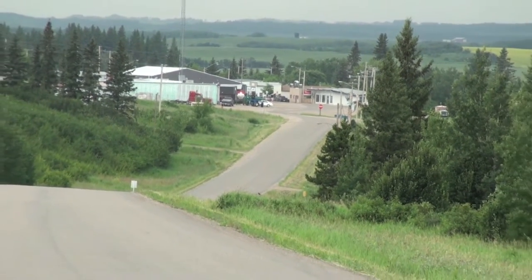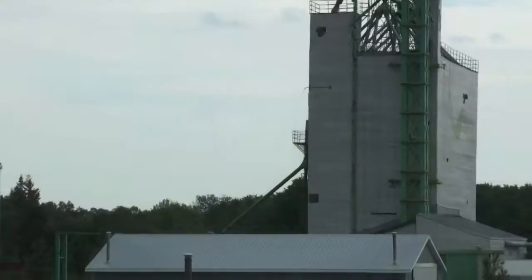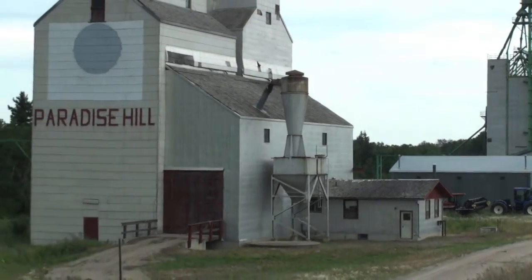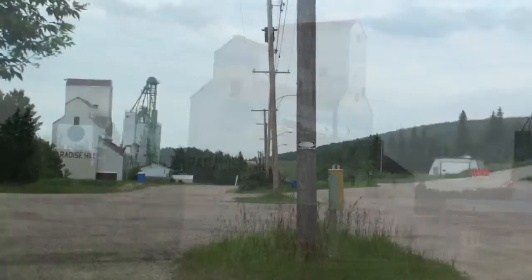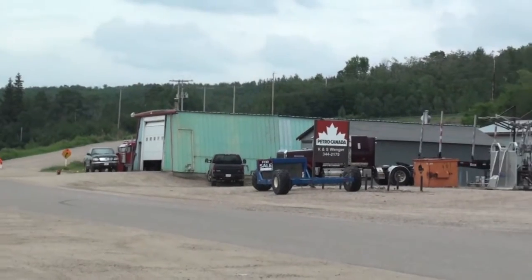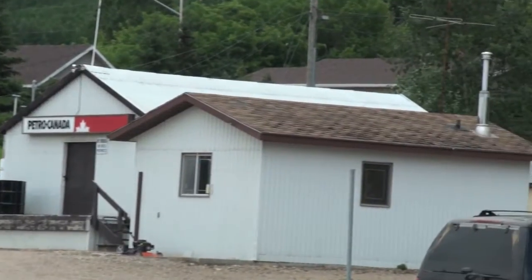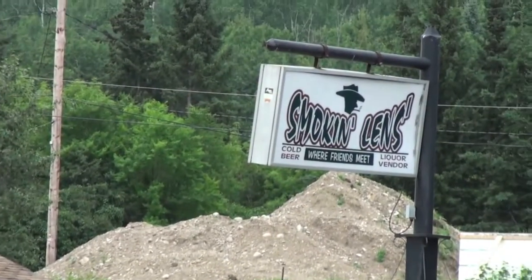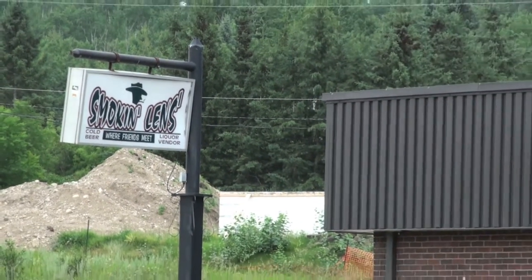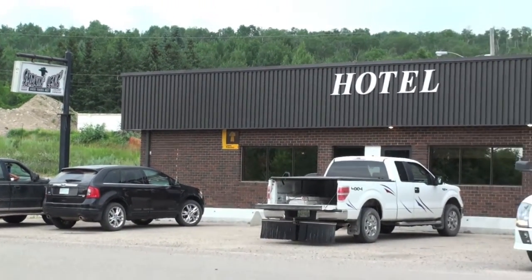Looking down on East Main Street from the southeast, from the road from Bolney, and looking back along East Main. The far elevator was built by British American Grain in 1929 and Cargill rehabilitated it at some point. The near elevator was built by Saskatchewan Wheat Pool. It's number 710, 1928, closed in 1990. And there was a UGG built in 1929 that was closed in 1980. Smoking Lens. Liquor board, store, and hotel all in one convenient location.